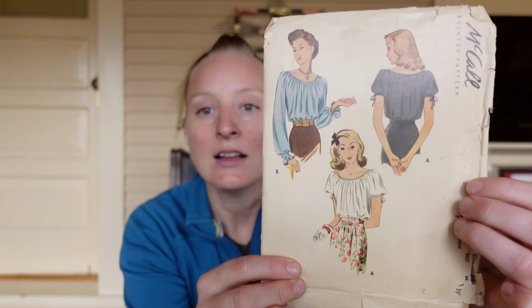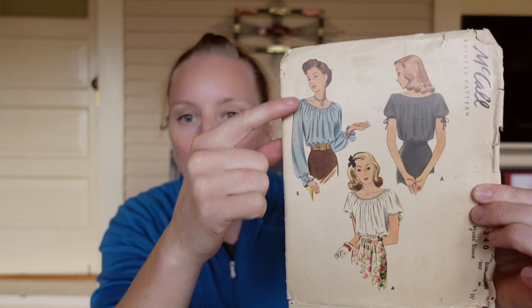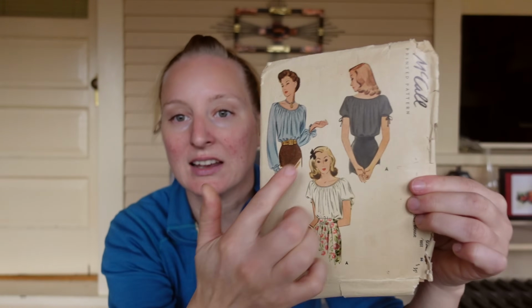Then next up, we have another pattern. This one's a McCall's pattern from the 40s as well. The year on the envelope actually says 1943, and it's this super cute peasant blouse pattern. So you've got some long sleeves here, you've got some super cute short sleeves. It's got that classic sort of, is that called a boat neck?